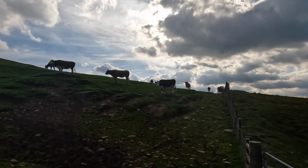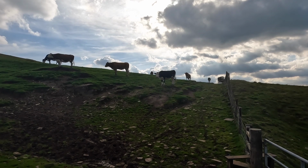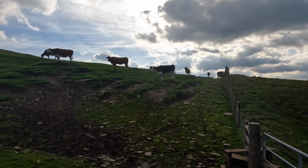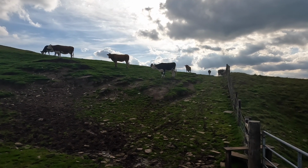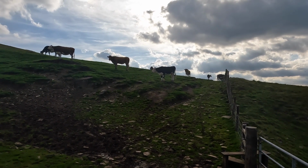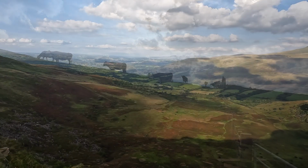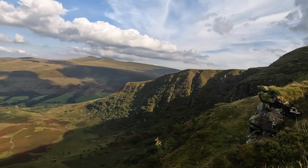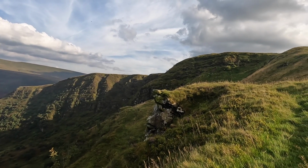There we are. Big herd of cattle. I like cattle very much, but I'm not a fan of going through them, so I will skirt around you boys and girls. Don't take it personally. Imposing cliffs. Anyway, I'm going to have a look up there now, see if there's a place to camp.